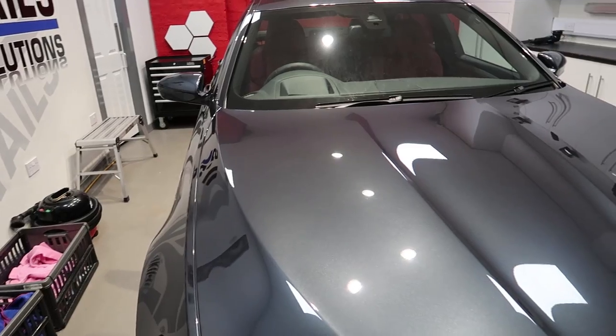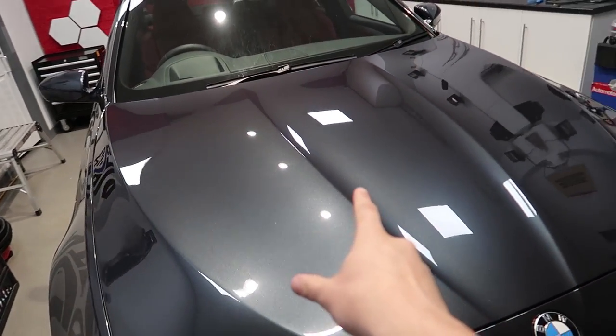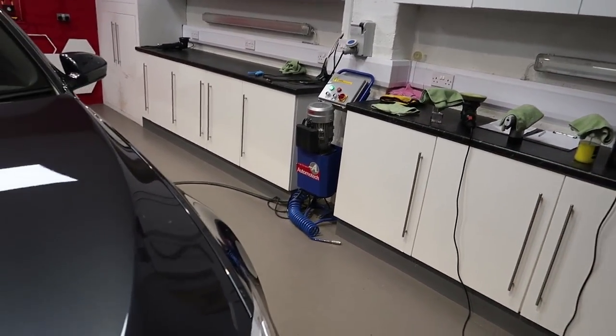Paperwork done. I'm going to take it home and get sorted. Had a quick look at the bonnet. The bonnet's not actually that bad, but even the little bit of marring on there, I tried a combination and couldn't quite knock it out. So I'm going to have to upgrade it. So we will have a look tomorrow.